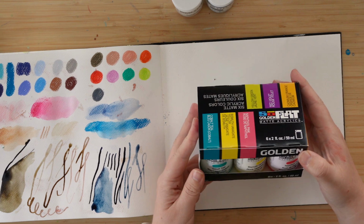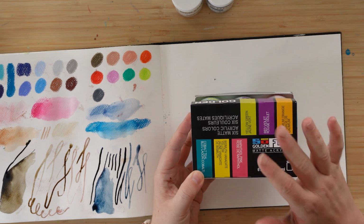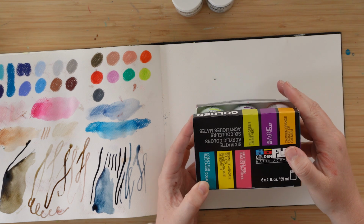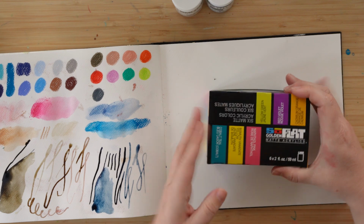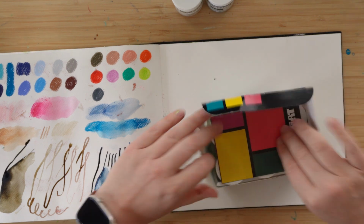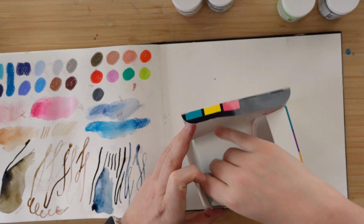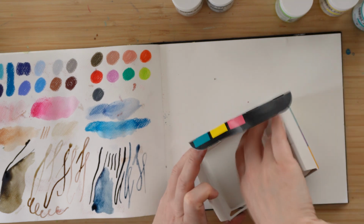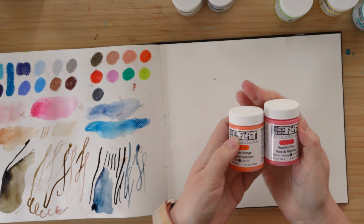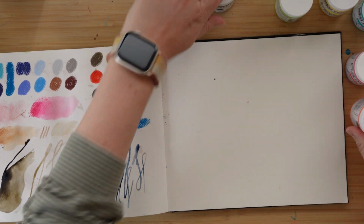They do have another set called Pop, and that one has more traditional red, blue, green, yellow, black, white. But I'm not a huge fan of mixing my colors. Like, I don't mind mixing, but I'd rather start with colors that I like. And I don't really like the traditional red, green, yellow, blue. So I went with Zing and they have six colors. For the price of these, I honestly thought they'd be about three times as big, but Golden, I think, are expensive, so I guess you get what you pay for.